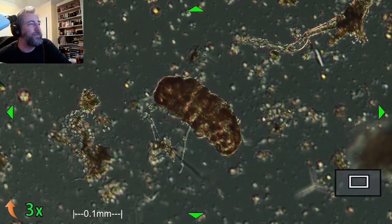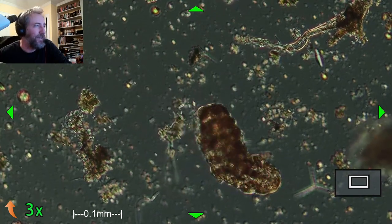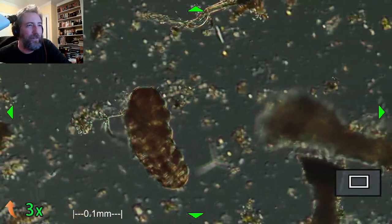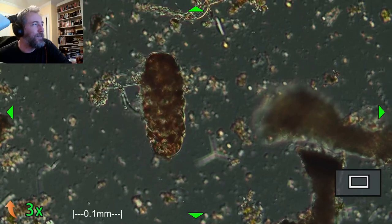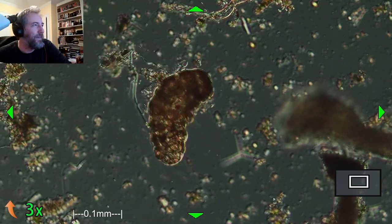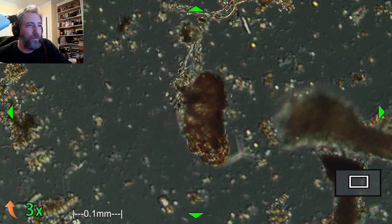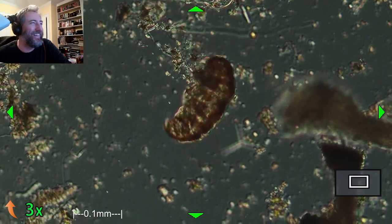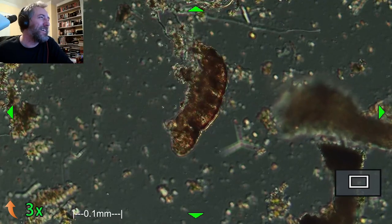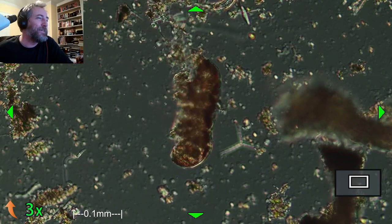And it's broken free from the little thing it was stuck to, which is nice because now it's going to stay on the sheet of glass for a little bit. You can see it's exploring. Usually you can see the eggs inside them if they're gravid. Some of them just get kind of big if they've been around for a while. Thick. Yeah, it's a thick water bear. She's got it going on, for sure.